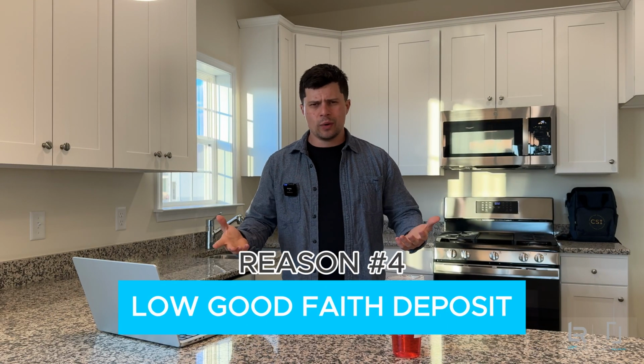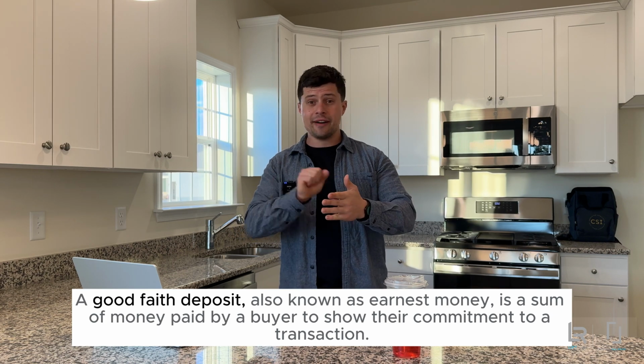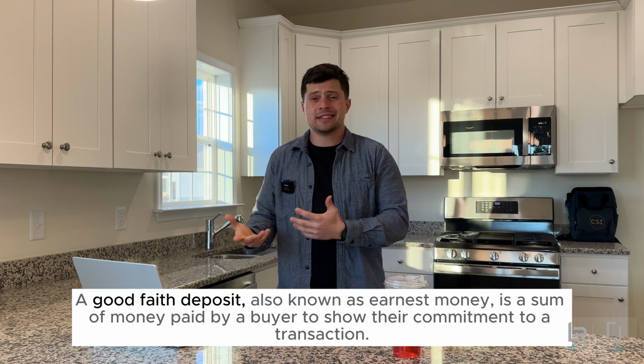Number 4 is have a low good faith deposit. Now, what is a good faith deposit? Well, it happens when you and the seller officially go on a contract, so everything's signed, and it essentially shows the seller you're serious, right? You're a real person going to buy this house, not just somebody pulling their leg and going to back out 5 days later. How does that work?